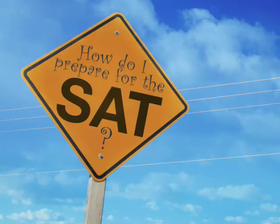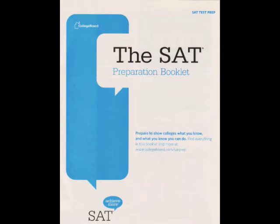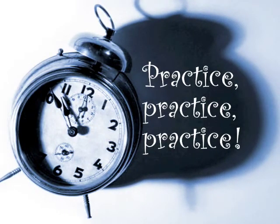How do I prepare for the SAT? The best way to prepare is to take challenging courses all the way through high school. Learn what is in each of the sections by using the free preparation booklet which SAT publishes, or by using the collegeboard.com website. Learn the directions for each section so that on the test day you do not have to spend time figuring those out when you could be answering questions. Remember that these tests are timed, so include some timed practice as you prepare.